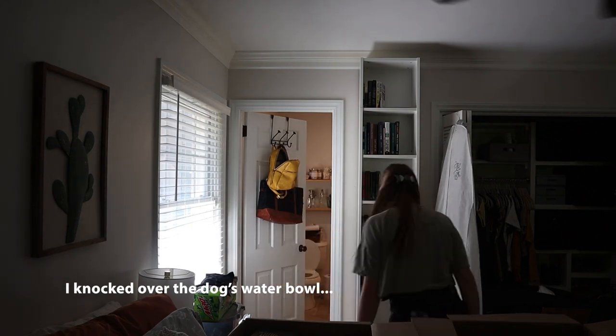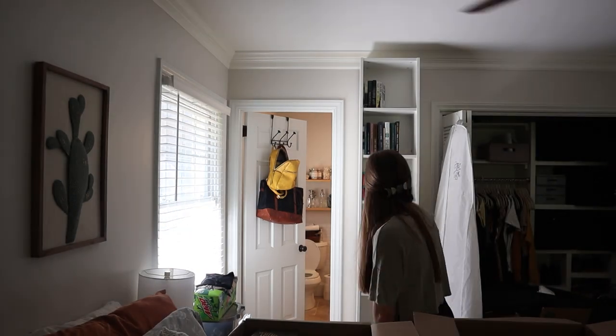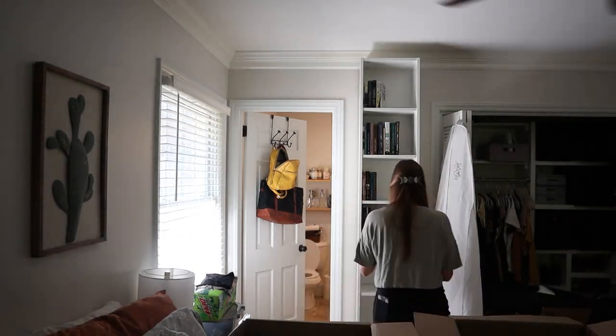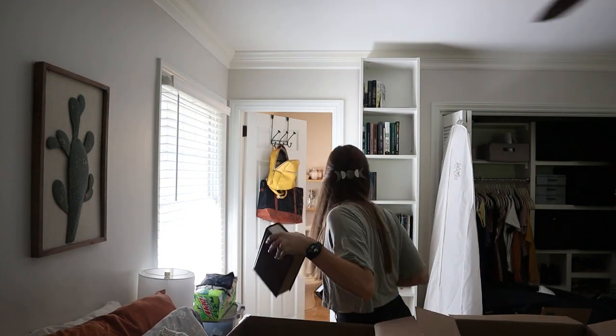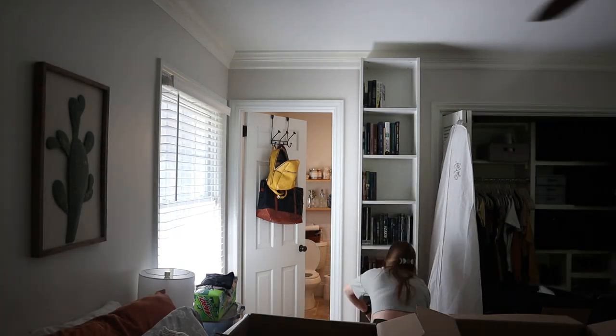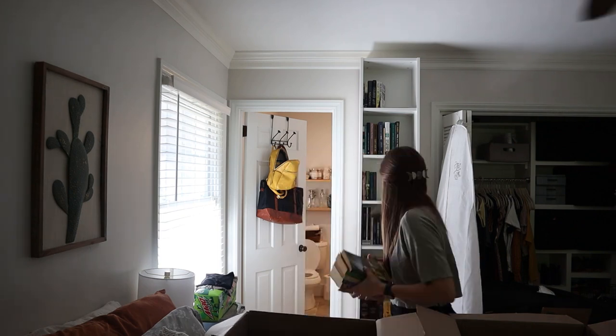And then personally, I like a lot of decor on my shelves, so it was really important to me to have some open spacing so that I could fit plants and little vases and things like that. So that's why I felt like I was filling up the shelves very quickly, even though there seems like there's a lot of space. I kind of almost lost space.